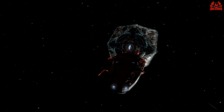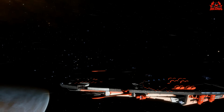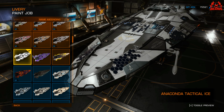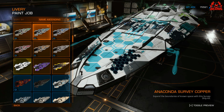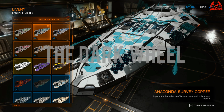The Anaconda truly is a behemoth in every sense of the word. It casts a long shadow across the vast expanse of the Elite Dangerous galaxy, and its lore goes really deep. This versatile ship is a mainstay for both aspiring commanders and seasoned veterans, and it boasts a rich history intertwined with the lore of the game.